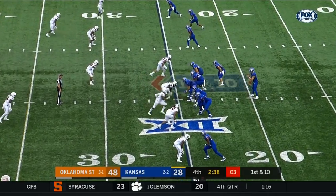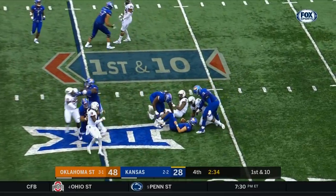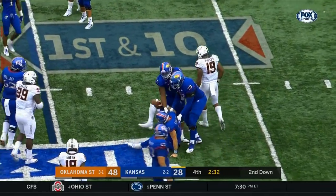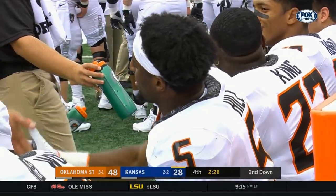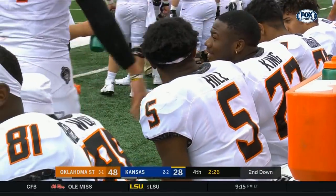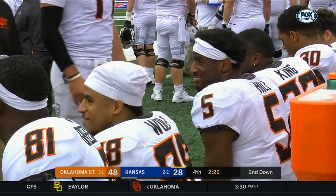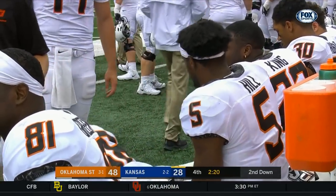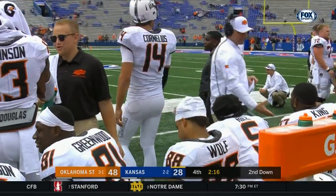Satisfying day for Justice Hill and everybody on offense who's played around him. They certainly have helped him achieve that 31 carry, 189-yard day, which you saw that graphic, second most rushing yards in a game for Justice Hill. Probably going to enjoy that ice tub tomorrow at some point, because you're going to be sore on a day like today. But the good kind of soreness.